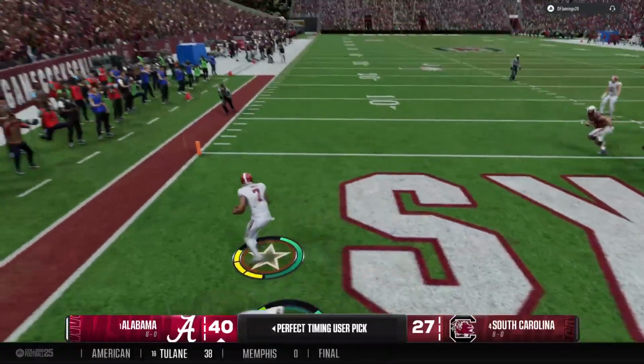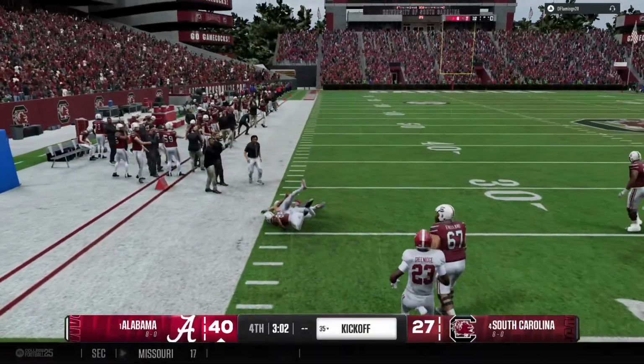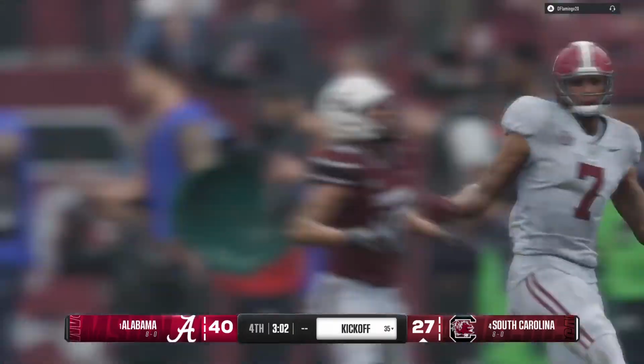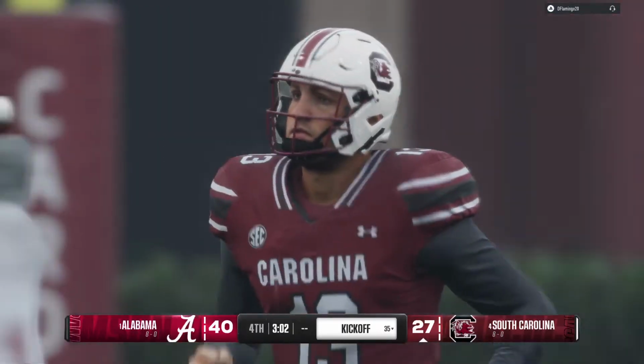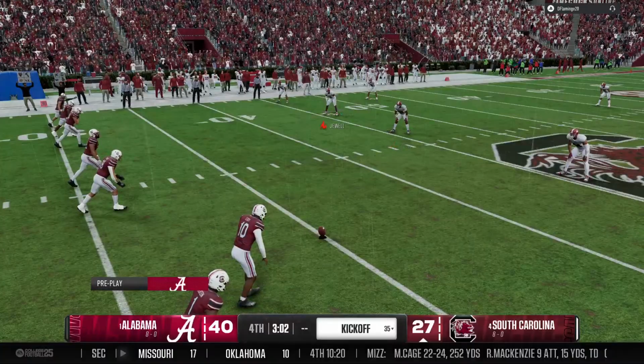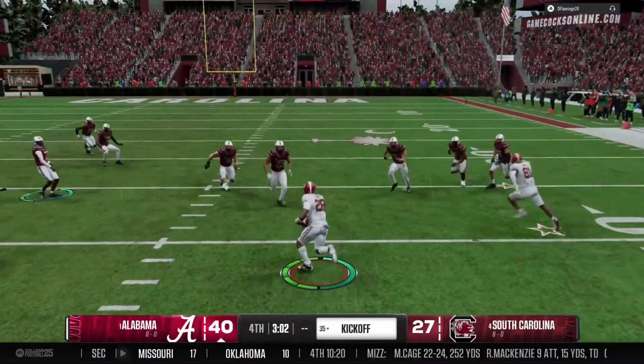And it's picked off in the end zone. The attempt at the two-point conversion is no good. That keeps the score out. I believe they're lining up to attempt an onside kick. 27. And the hands team able to recover the football.